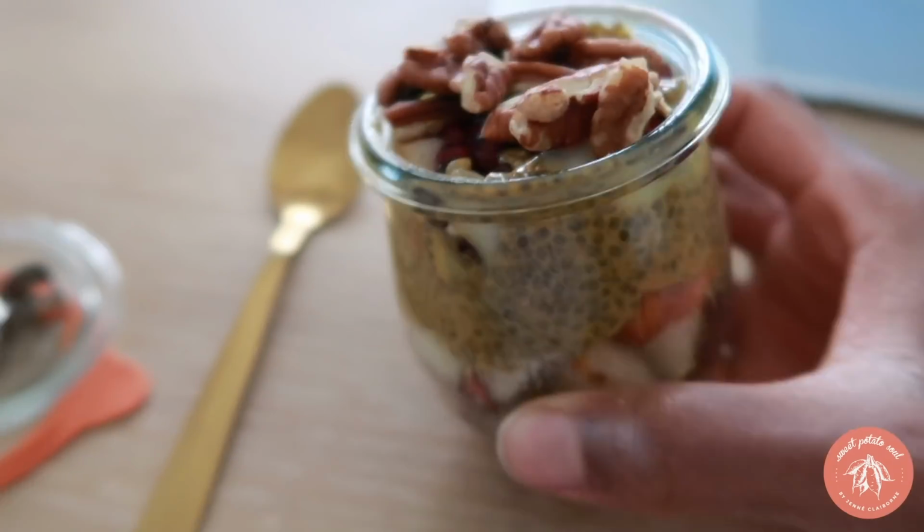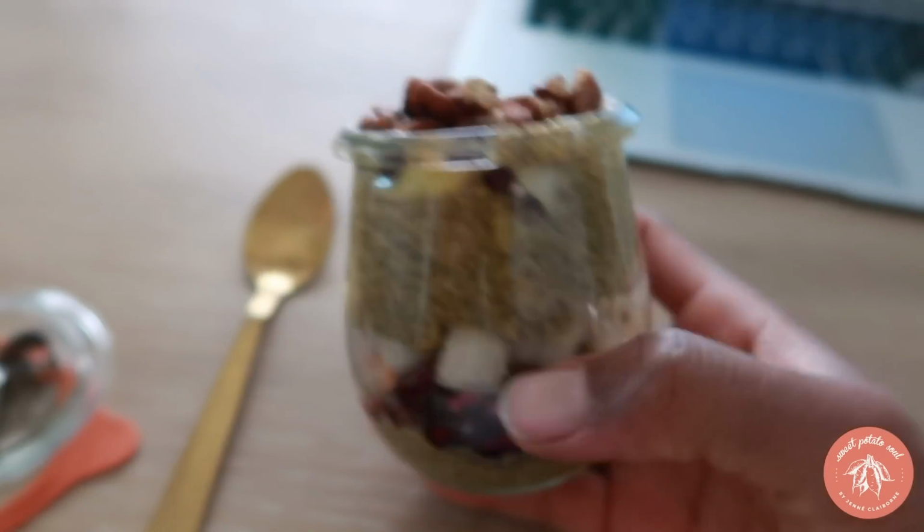I also love to make chia seed pudding. I make one with spirulina, which I have a video for here, and I also make a really yummy one with pumpkin. I like to eat that as a snack because it's super filling, it's got plenty of fiber and protein, but it's also a great source of omega-3 fatty acids.